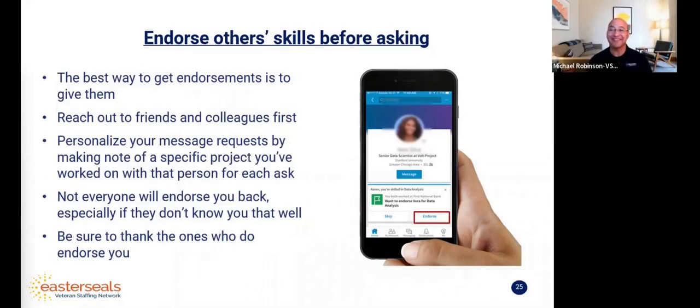So here's the thing: endorse others' skills before you ask. This might sound uncomfortable, and some people are just uncomfortable with asking for these things. I'm one of these people, just because I've always thought that people are going to recognize me for my skills, my abilities, my work ethic, and stuff like that. So I find this difficult, and you might feel the same way. However, this is the way things go, and this is the way to get things done when we are working with social networking.